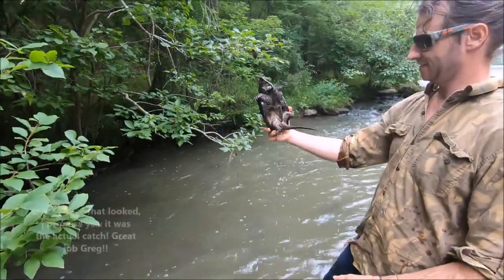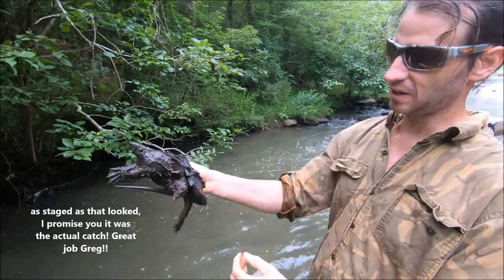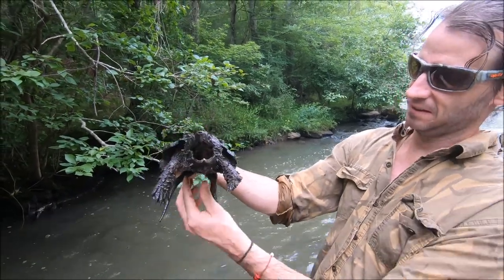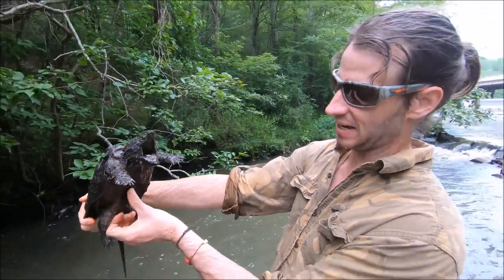Nice. All right, Greg, with the awesome catch here. What do you have there, Greg? It's a juvenile alligator snapping turtle. Very cool. Saw this guy up for air and was able to kind of spot him by his snout.